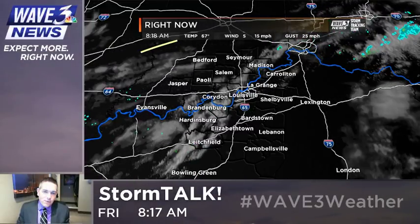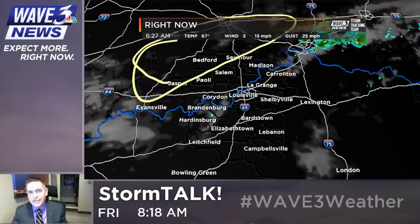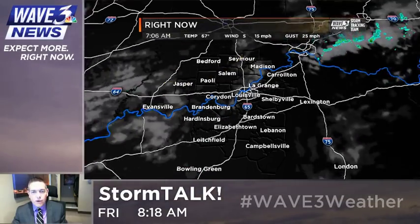Enough moisture that you can't rule out a few sprinkles that will try to pop. They'll at least pop on the radar. Now, whether or not they can reach the ground, that's a whole other issue, because the atmosphere is still fairly dry. So I wouldn't rule out a few sprinkles in that case if they can get going.